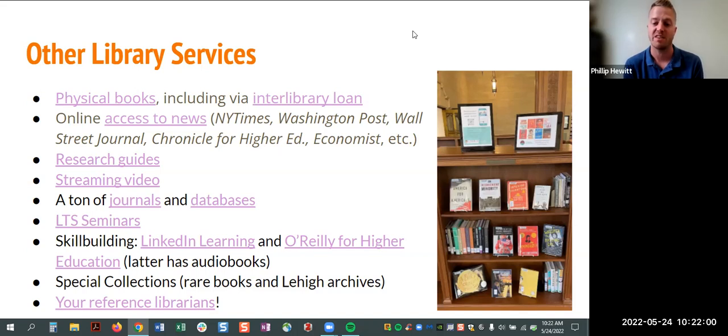So if you are just walking through the beautiful Linderman Library, in the reading room on the main floor, we're going to start to try to highlight different parts of our collection. So just a reminder that we have physical books as well. I think sometimes we forgot through the pandemic that there is a physical library there too.